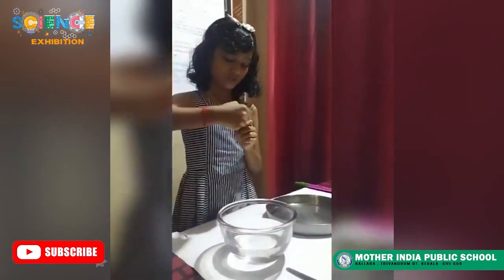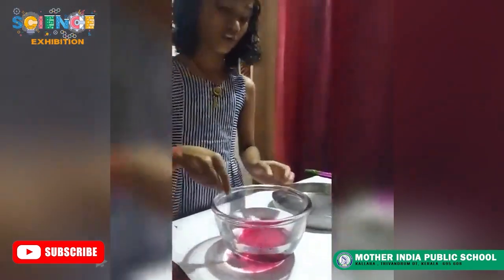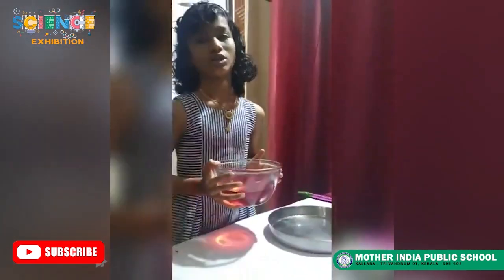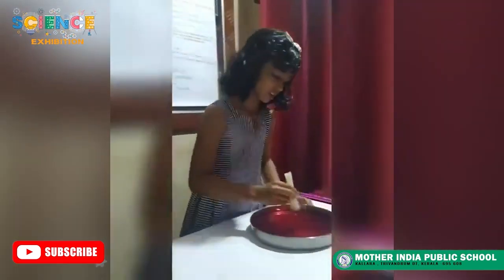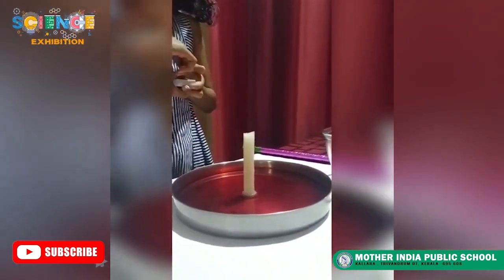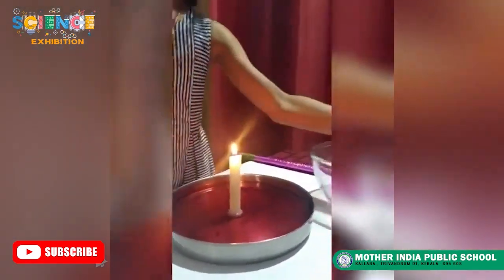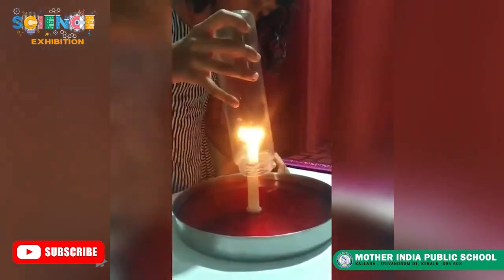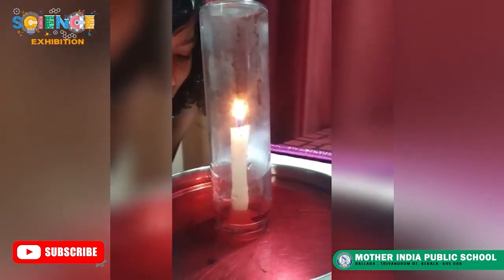First of all, add 2-3 drops of food color into the water. Stir it with the help of a spoon. Light the candle with the help of a matchstick. Let the candle burn in full flame. When the candle is burning in full flame, take the thin glass container and slowly put it over the candle. You can see the water rises up and the candle goes out.